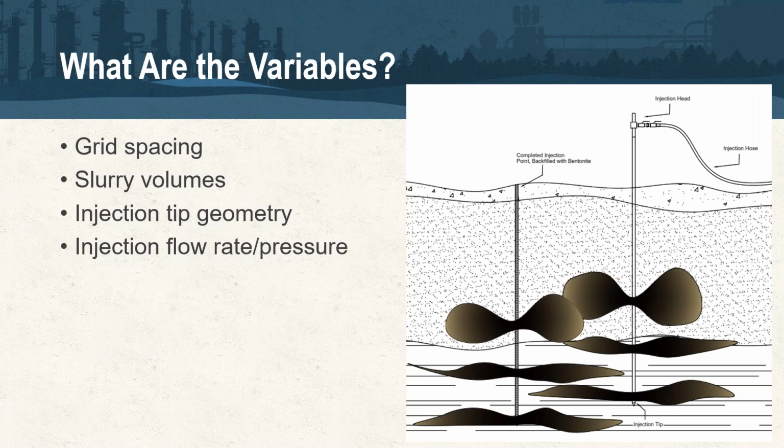So what are the variables when we're looking at design? I mentioned these before. Grid spacing is going to be a function of geology. It's going to be a function of depth below grade. Slurry volumes are going to tie into that, again, depending on the geology and the spacing. Talk about injection tip geometry a little bit, as well as how we can vary injection flow rates and pressures.